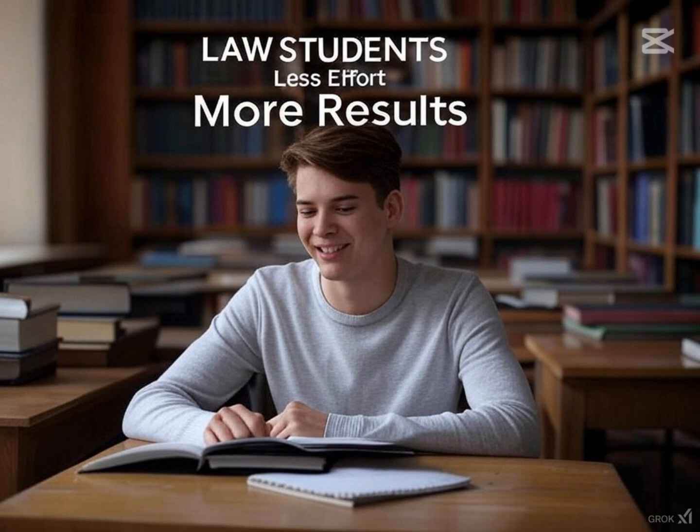Let's get started. 1. How to approach case reading. Law in the U.S. is based on the precedent system, which means reading cases is a daily task for any law student. But how do you avoid getting lost in the sea of pages and judicial opinions? The key is the IRAC method.